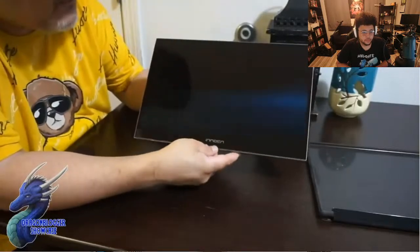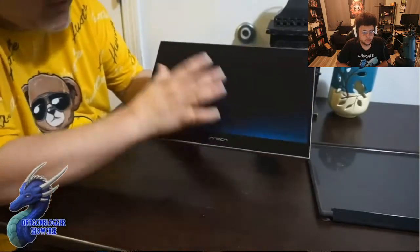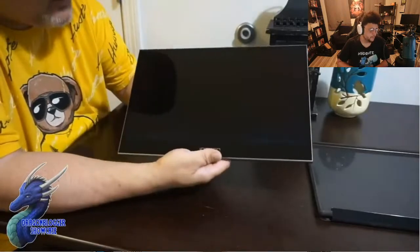It's just a bezel, though. I'd have loved it bezel-less. That would have been cool. It actually would have made this bigger, but not bad.